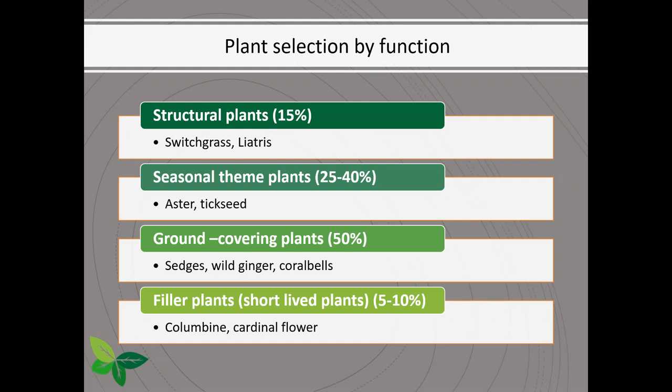I mean, these plant selections were for more meadow type planting, but if you're looking at more of a savanna type planting, you have most likely at your house trees and shrubs. Trees and shrubs obviously would be structural plants because they are present most of the year and you can see their structure.